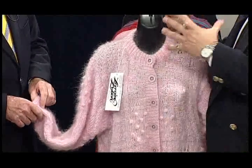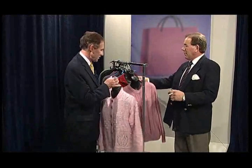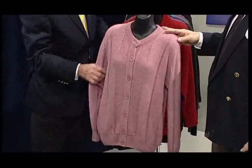Once again, this would be a very interesting one. It's got that cuddly, open knit look about it all. Cardigan, lovely cardigan, very lovely styles, classic conservative styles. Oh, I like the pink one, Rob. That is just a closer knit, really, and that would be very, very warm as well.